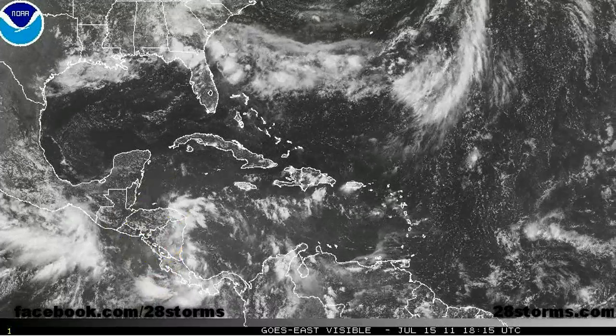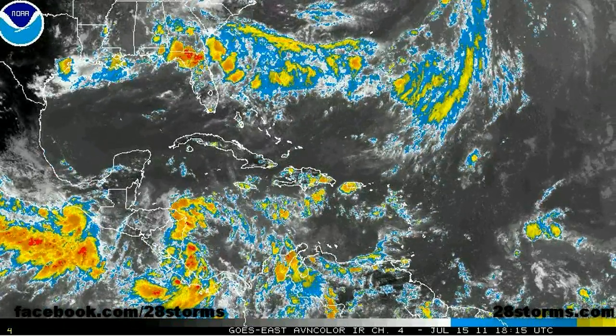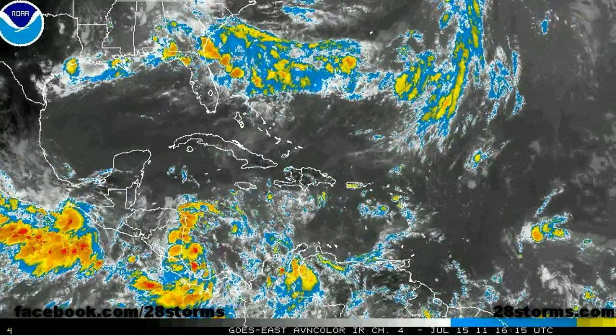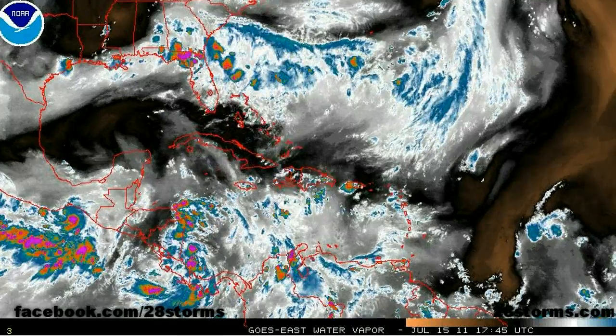If we go ahead and look at the latest infrared analysis, we see that much of the Gulf of Mexico is quiet, although if we look off to the east coast of Florida, there is a lot of disorganized convection, but it is elongated from west to east along the stalled boundary, and there's also a fairly strong upper-level trough or mid-level trough off the Carolina coast.